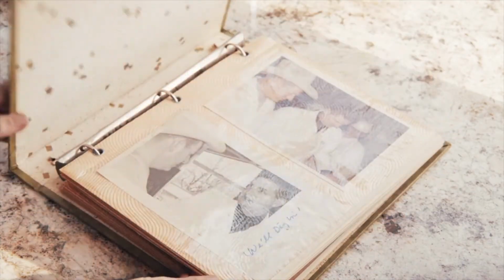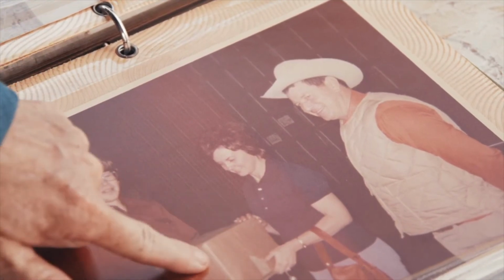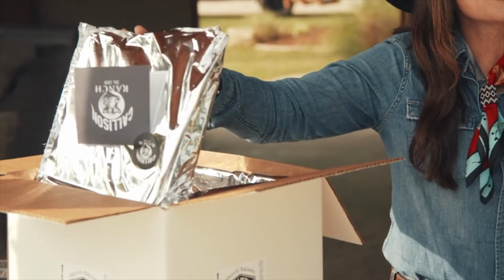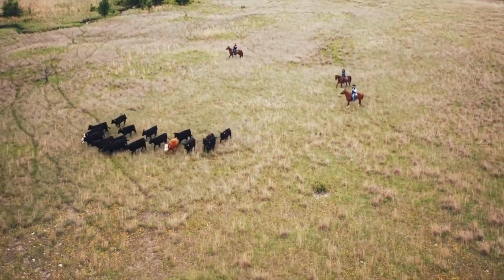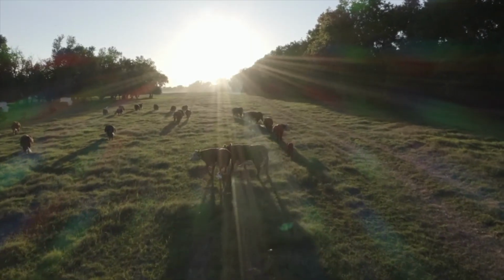My mother gave me this photo album of my grandfather and my grandmother selling their beef direct from their ranch to consumers. And we've carried on that tradition here at Callison Ranch by selling our beef directly from our ranch to your doorstep. We send it to you in this box that is recyclable and reusable, shipped overnight, frozen, pasture to plate from our ranch to you. We know the love and care that's gone into this beef, and we want to share it with you and your family. If you have any questions about beef, where it comes from, nutrition questions, or how it's been raised, then contact ranchers like me at Callison Ranch Beef on social media.